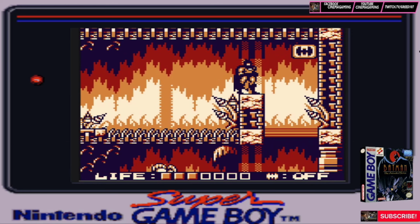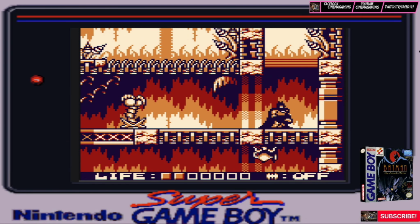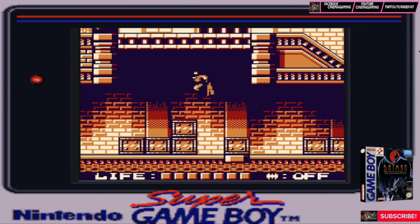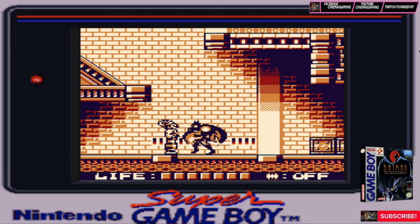This game has good graphics for a Game Boy game. Everything is well detailed. The music is good. It really captures the animated series vibe. You get to play as both Batman and Robin in this game.